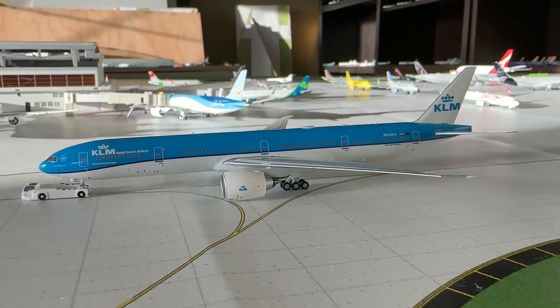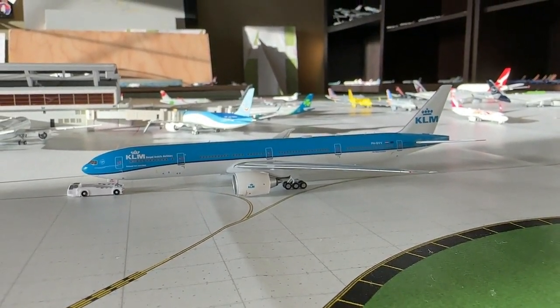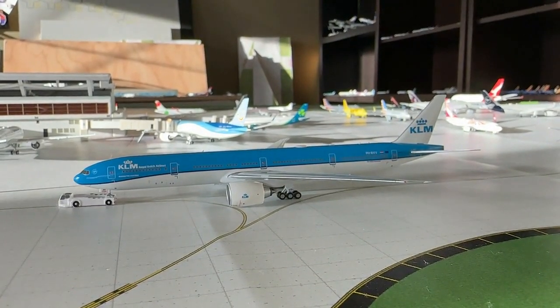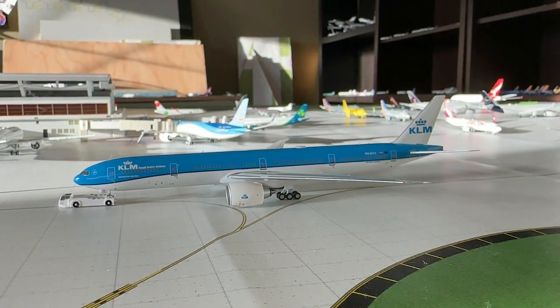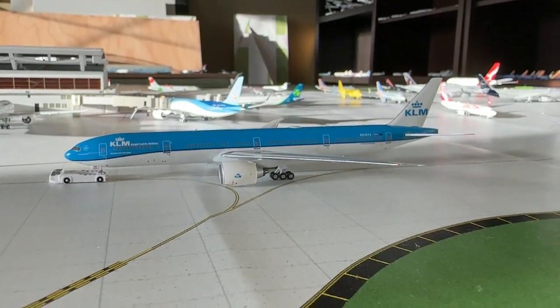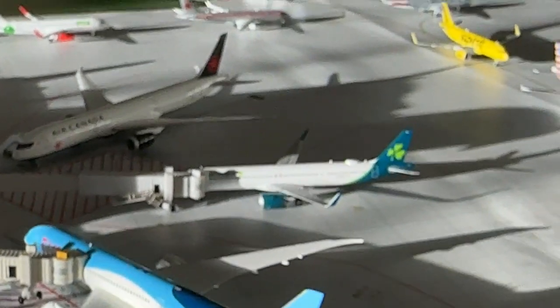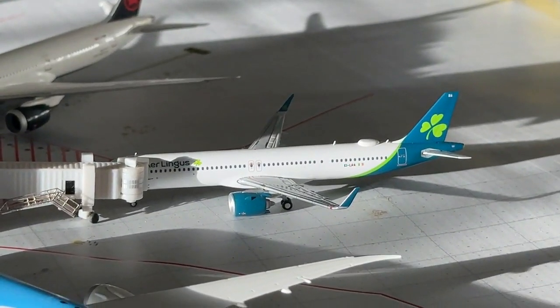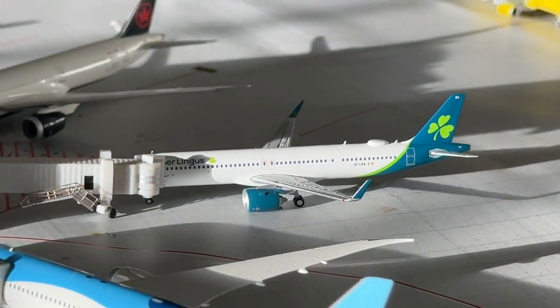Alrighty, KLM Boeing 777-300ER. This is a fantastic looking airplane. Sorry, just trying to get that camera to focus. This guy's making the nonstop flight today, of course, in from Amsterdam. He'll be heading back up there in a couple hours. I don't think I got the Aer Lingus, so here's the Airbus A321neo. This guy's coming in from Shannon and continuing over to Dublin, of course.